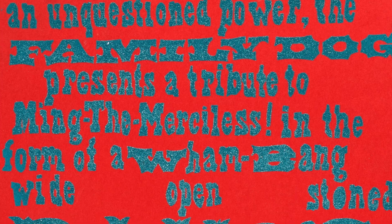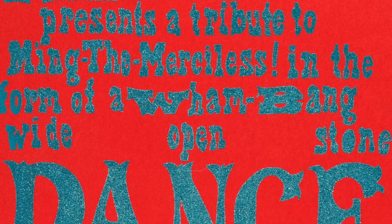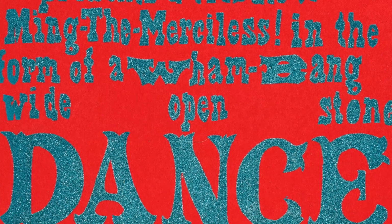As you can imagine, with this kind of work in each one, the glitter and everything, they made only a tiny amount of these handcrafted posters, and they sure cooked up some fun wording for them as well. I'll quote a couple lines from the poster. An unquestioned power, the Family Dog. Is that right? And how about wham bang wide open stoned dance?